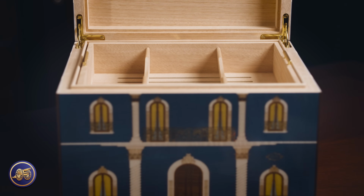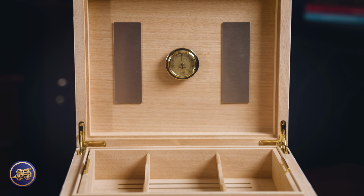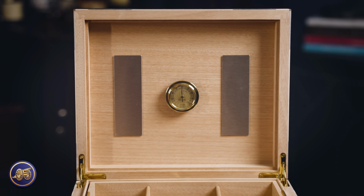So we are lucky to have just one of these. It's the last one that the U.S. distributor for Elie Bleu has. And this is an absolutely beautiful humidor, really truly a work of art.